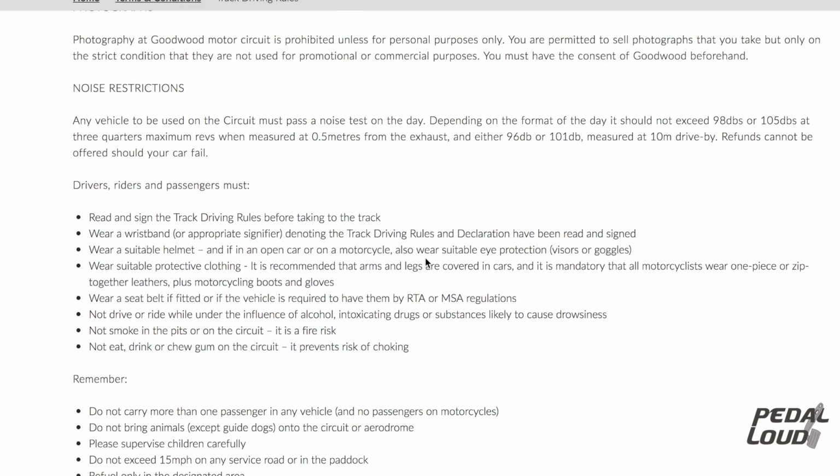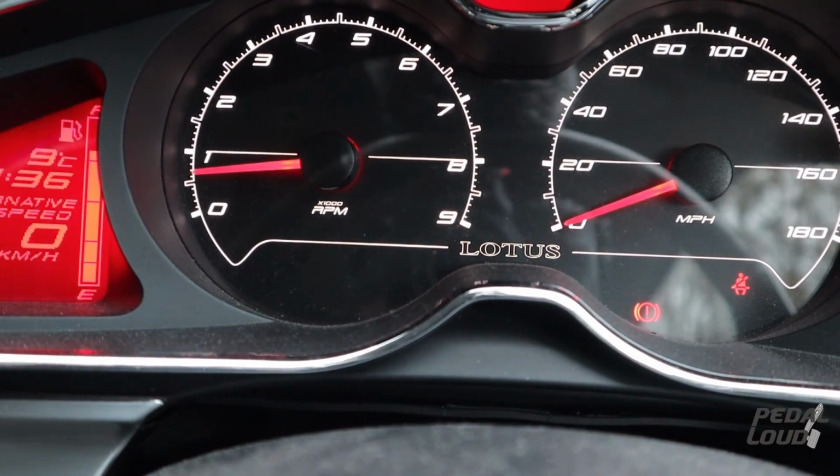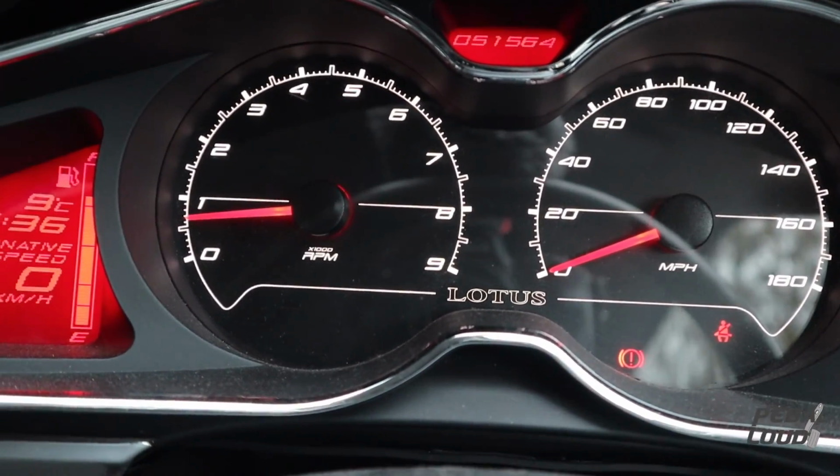98 or lower, when you rev the car to two thirds of its maximum revs. The maximum on here is 9, so we're going to take it up to 6,000 rev, and you've got to be half a metre away. So I've measured that, we're half a metre away, and we're going to jump back in the car and rev it up to 6,000, non-sport mode. The car's nicely warmed up now, nearly at full operating temperature. See what the result is.